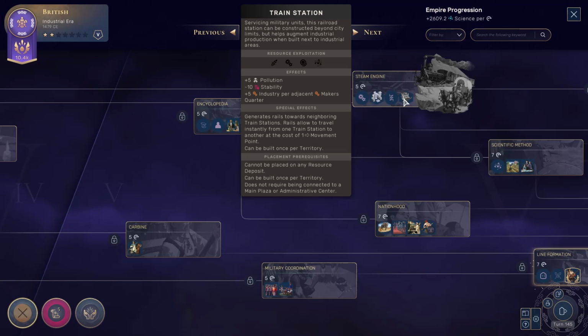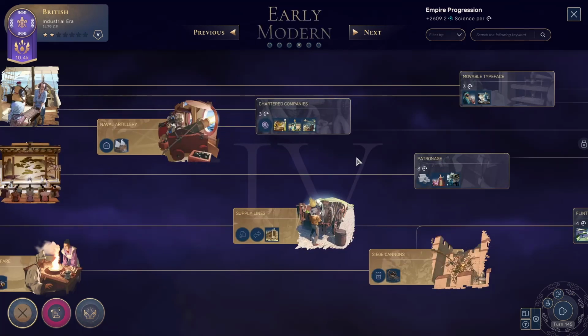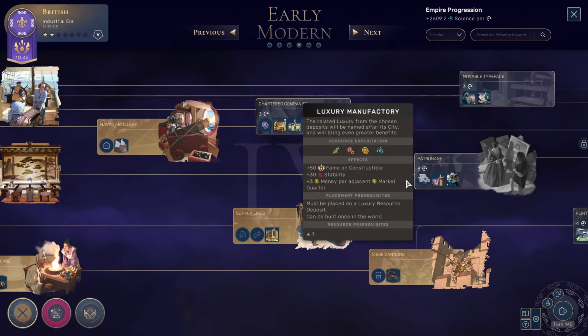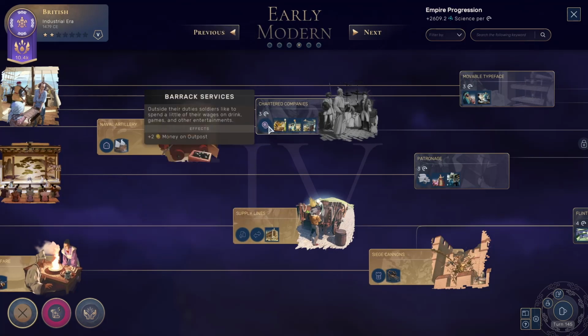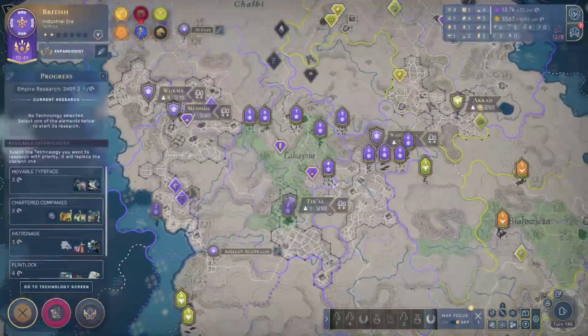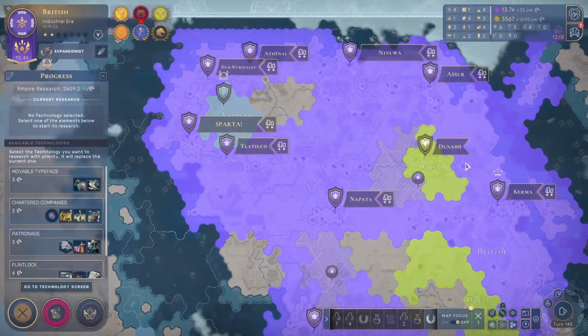It increases pollution, which I don't remember what negative drawbacks pollution has at the moment, but we'll burn that bridge when we get to it. From the early modern era, the Cabinet of Curiosities and this barrack services are the only interesting things, because infrastructure we aren't really focused on, but this is just a +2 money on outposts. So at least outposts that we have, which at the moment we only have 2-3 outposts. Those outposts will be earning slightly more money.